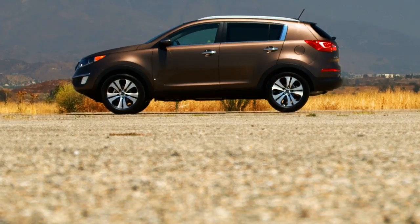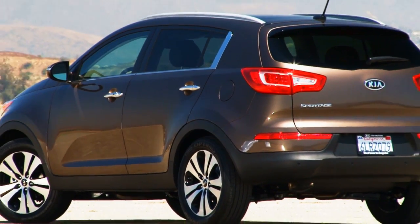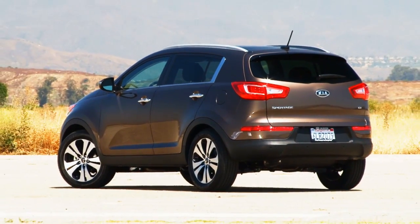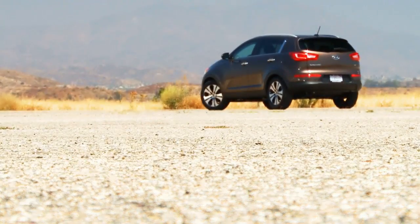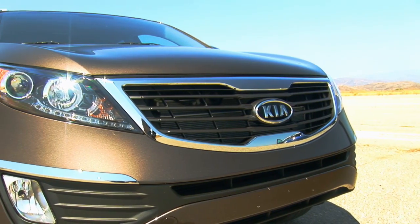For the style they nailed. I mean, it's the best looking small crossover out there. Brand-wise, I mean, it has a premium look at a lower priced car maker. Most of the people who are going to buy these vehicles are not enthusiast drivers. They're not that interested in it. They like something that looks sporty, but they don't want to be beat up by it.